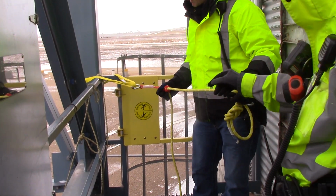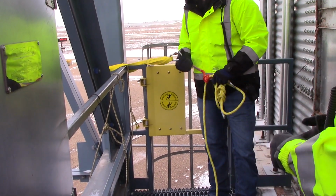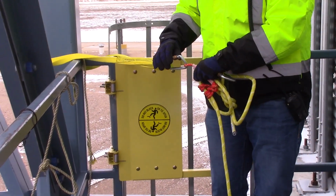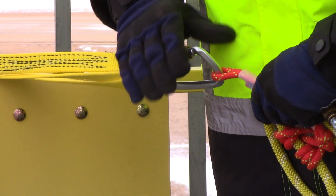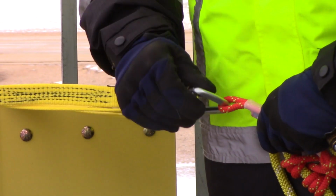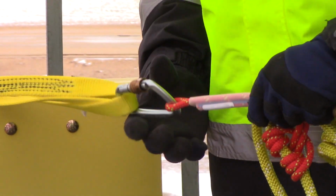Is there something that I need to make sure I check also on my carabiner before I go in? Yes, depending on the style of carabiner that you have. Some of them are a twist lock, and this one you have to screw it shut to lock it in place to make sure that it doesn't prematurely open.